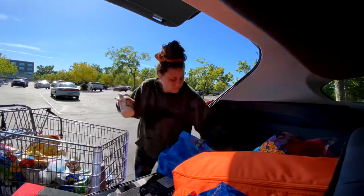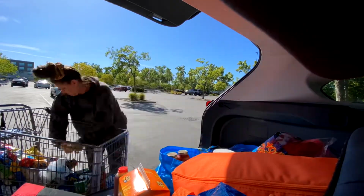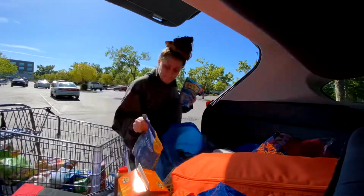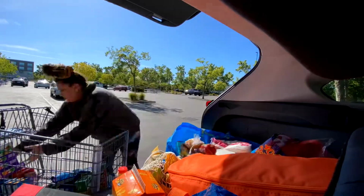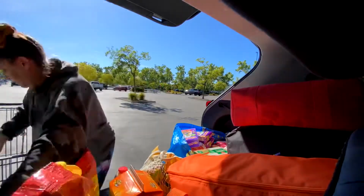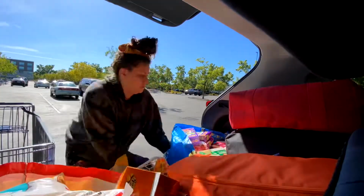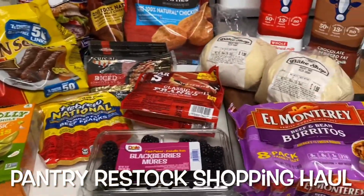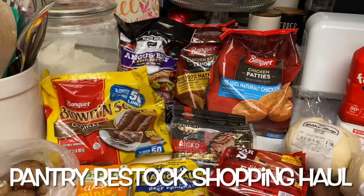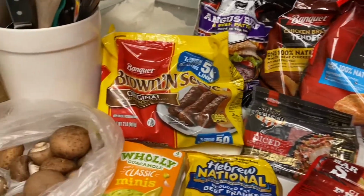My pantry has been looking a little empty, and I need to stock up on shelf-stable essentials like tomato sauces and rice. And I wanted to make sure that we had snacks through the end of the school year and that we had some meats to barbecue for the beginning of summer. So since this is such a big haul, I kind of broke it up, starting with my cold bag. This is all the stuff that goes into my fridge and freezer.